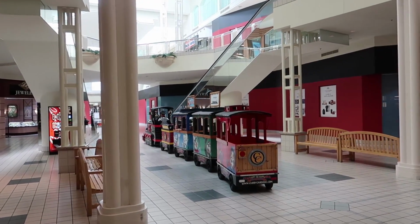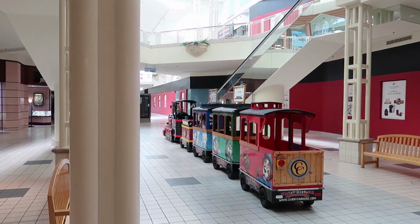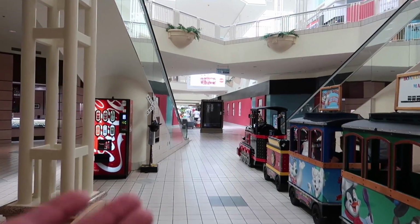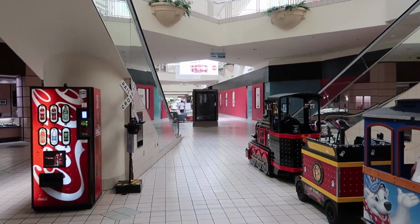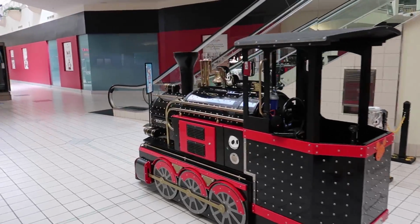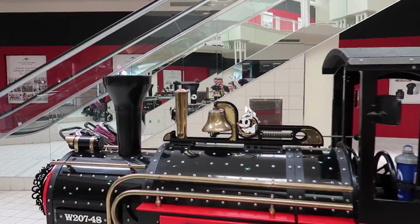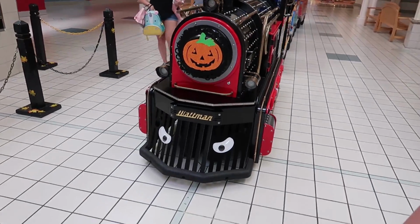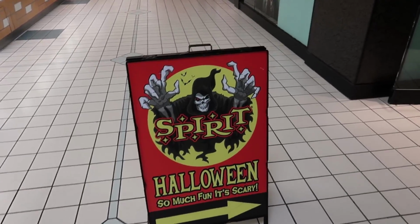We're at the mall looking for... Hi, this is Dan Bell and this is the Dead Mall series, for real. But we're looking for the costume shop. And this haunted train came by, and it's got ghost Mickeys all over it. Ooh. And Jack Skellington. And Zero. Look, it's just Zero. Pretty cool. Then a scary pumpkin on the front. Look at the eyes. We have found the Spirit Halloween store.